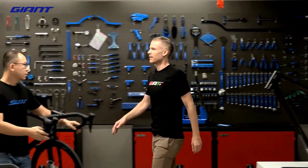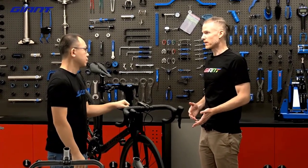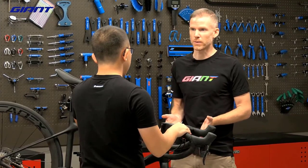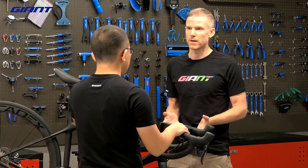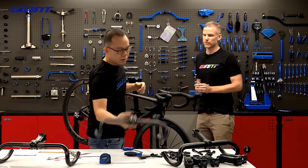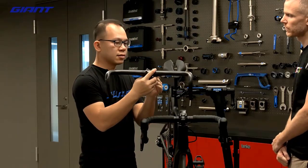Hey, James. Hi. James, you were part of the engineering team, and you did a lot of material testing on this new bike. Now, we know carbon fiber appears on the TCR frame set for the overall performance of it. Does it appear in other areas on this new bike? Yes, we have an all-new carbon copy for TCR. The overall is lighter and stiff.